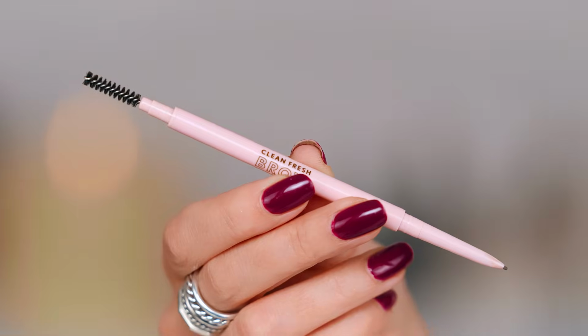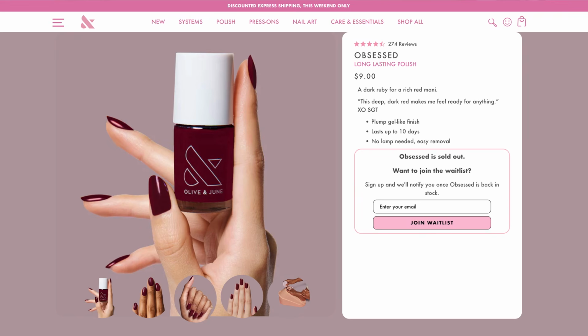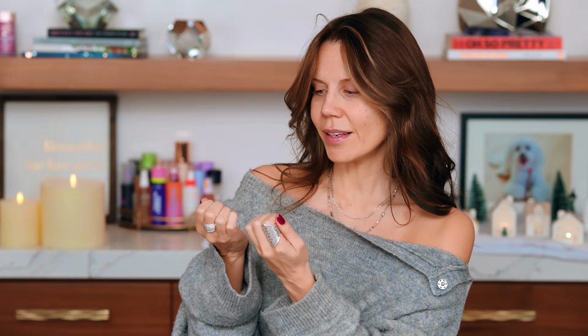We've got Revlon, we've got Covergirl, Kelsea Ballerini, we've got some LA Girl. And I'm gonna be talking like this a lot because I like my nail polish right now quite a bit. Olive and June. We'll do like a cute little insert of the bottle because I don't remember. Gosh darn it, what was it? It was something like wine related.